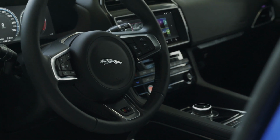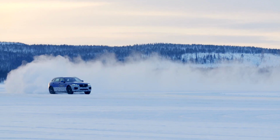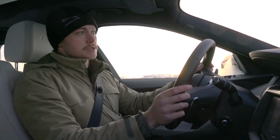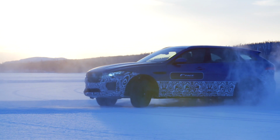This one I'm driving is the top spec trim that's coming to the US, the S model, which is powered by a 380 horsepower supercharged V6, which is 40 more horsepower than you get with the standard car. That 380 horsepower is sent through a standard 8-speed automatic transmission on its way to an all-wheel drive system.